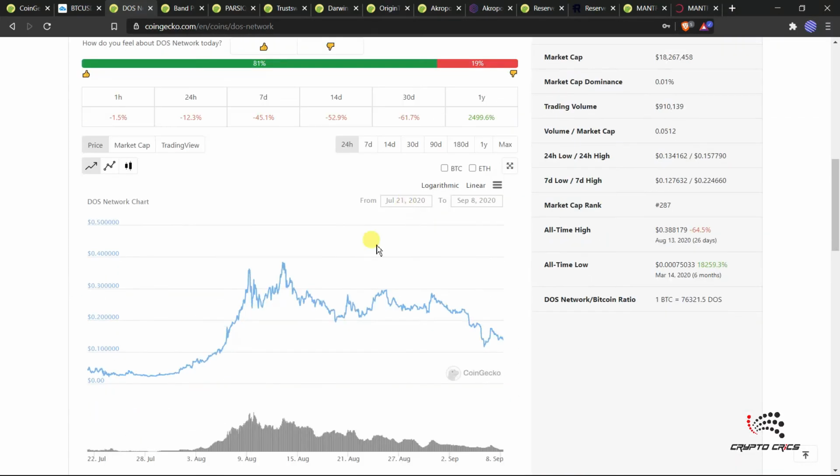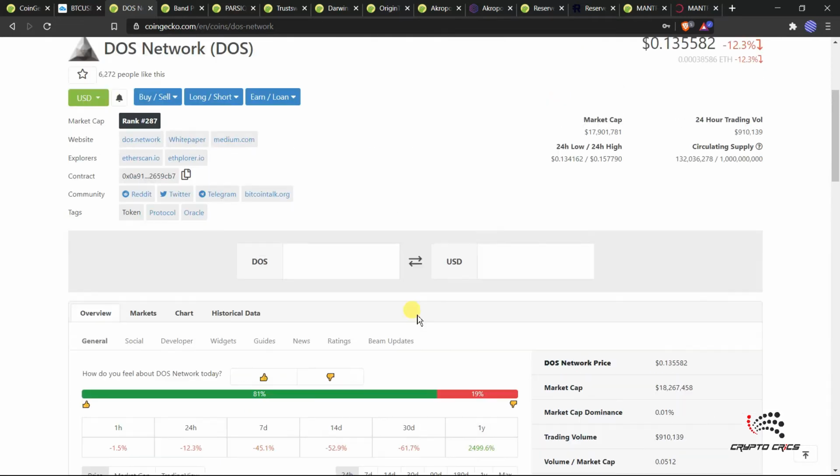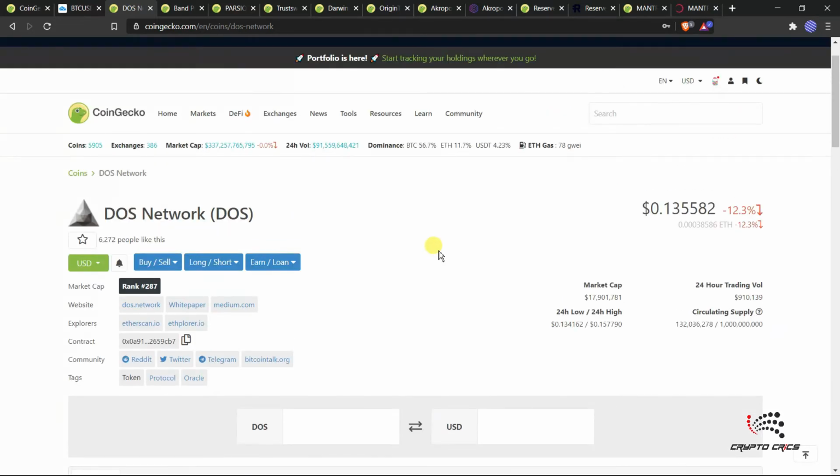In terms of the price, you can see here it went from $0.02 to a high of $0.34. Now it went down and had a correction. We have been discussing this correction in the previous video, and it went to $0.14. Now it is consolidating. This is a huge potential coin in terms of Oracle solutions, and it's from China. They are delivering a lot, they have lots of partnerships going on, and lots of updates on Twitter.